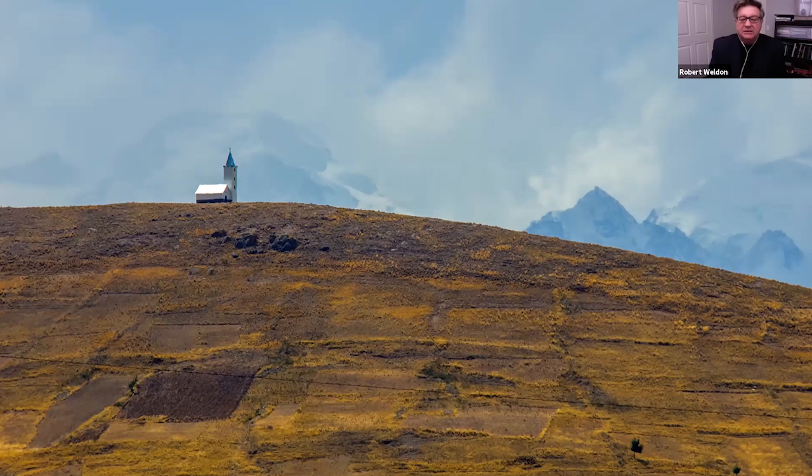The snows from these mountains, the melt-off from these snows, are the lifeblood of the entire country and all of the countries in the Andean region as they flow down towards the Amazon basin, essentially. So we wanted to catch a picture of that as well, to really understand the entirety of what was happening within the Bolivia scene. So here's that picture.